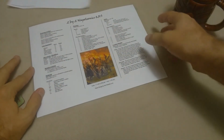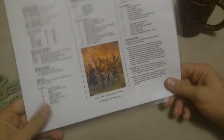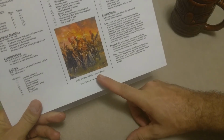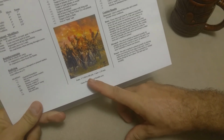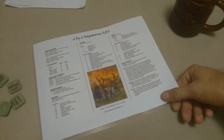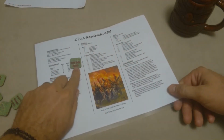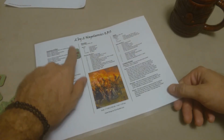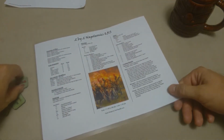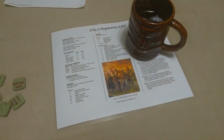However, that said, I went ahead and made up a quick reference sheet with some lovely artwork. Just for the record, the scale is 1 inch equals 100 yards, 100 to 200. I love that kind of vagueness. And 1 turn equals 30 minutes. So a formation of line infantry can move 3 inches in formation over 30 minutes. That's 300 yards in 30 minutes. That seems a little slow to me, but what do I know? I guess it's harder to march in formation.